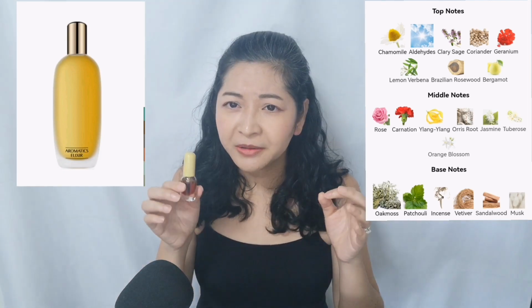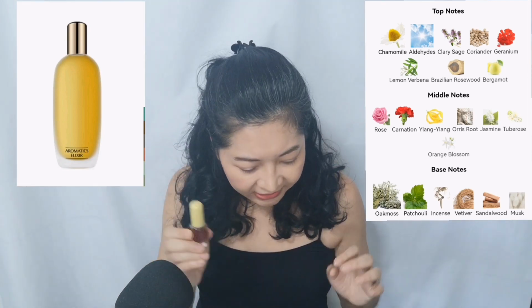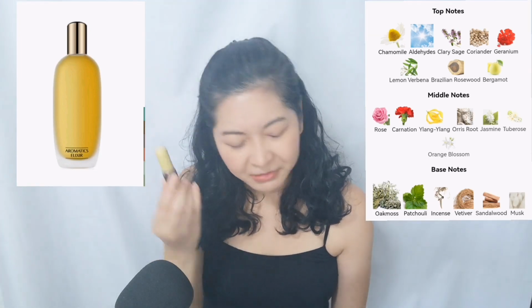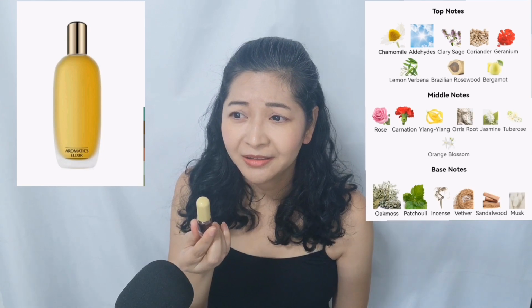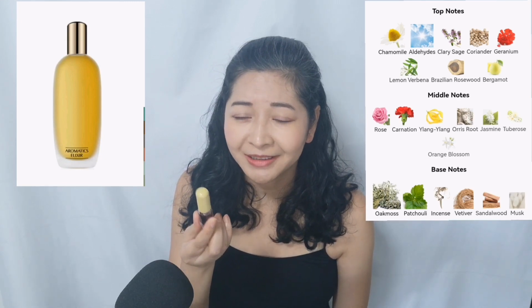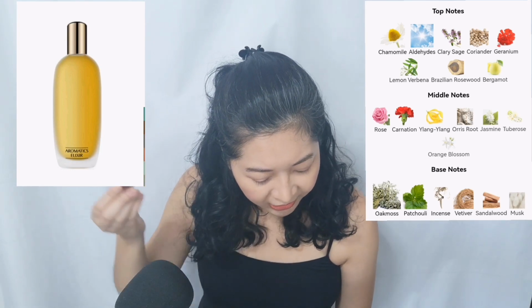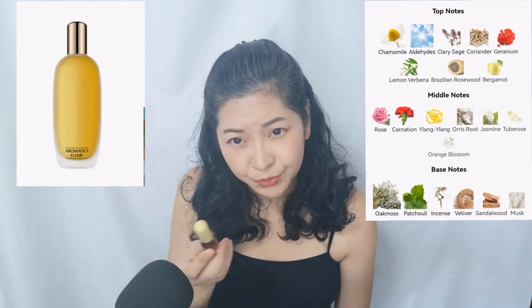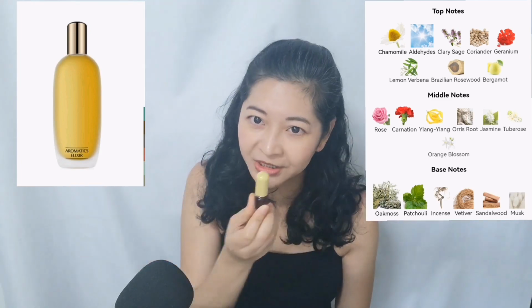And that geranium, another note that adds earthiness, is medicinal and mostly earthy, like earthy wet ground that is just yucky to me. I don't smell any floral. There is orris root, which makes it dry.